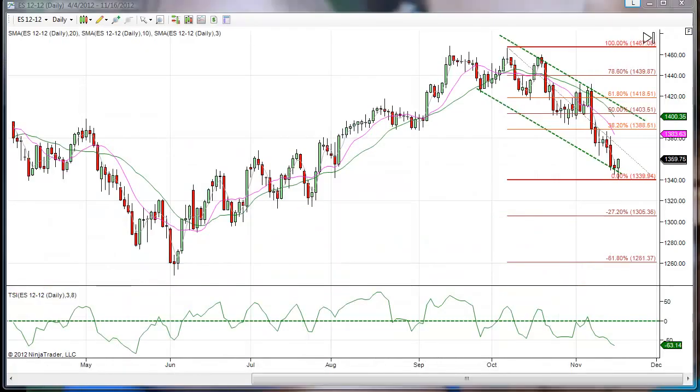Alright, so that's a synopsis and a look at the week ahead for the 18th of November. It's 7:05. Futures are still higher, and we're looking for this to move up into the 1388 to 1403 level, this upper trend line, and the 50% retracement. Okay? Watch for your TSI to turn, and I hope this helps.